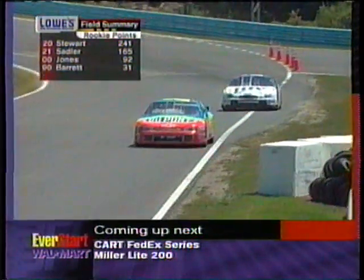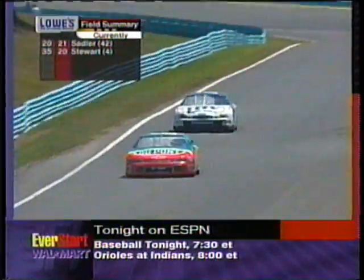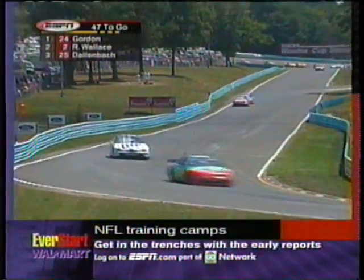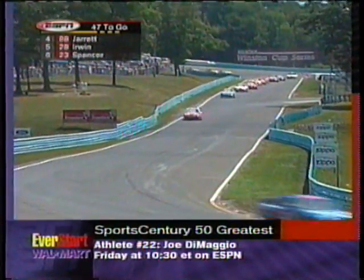We're nearing the halfway point. When they come down next time, they'll complete lap number 44. This is a 90-lap race. Back there in third position is Wally Dallenbach, with Dale Jarrett right behind him.